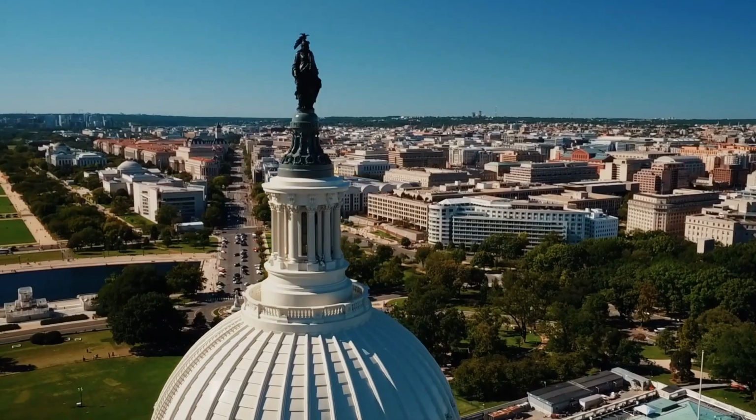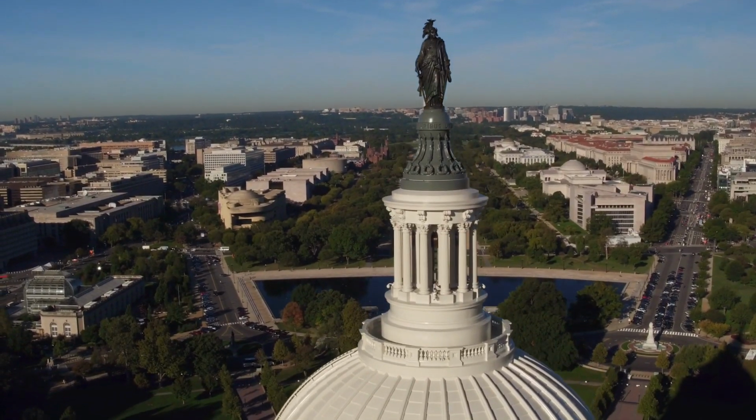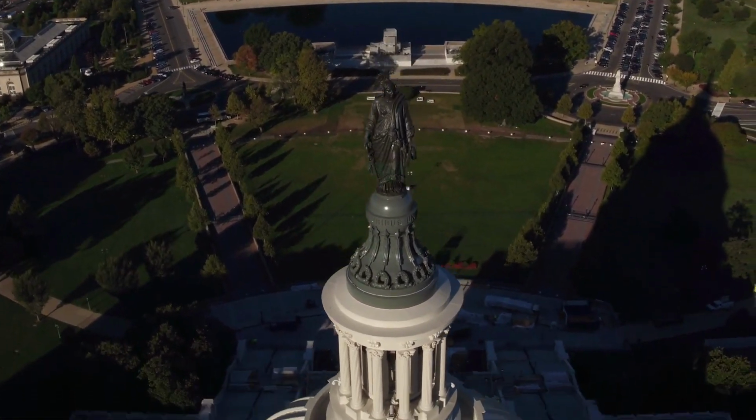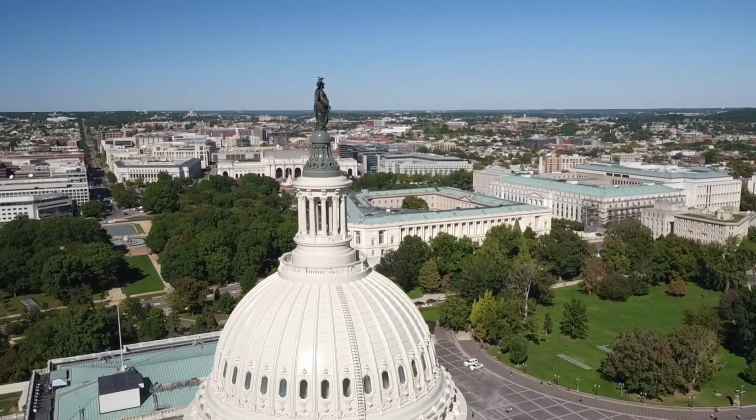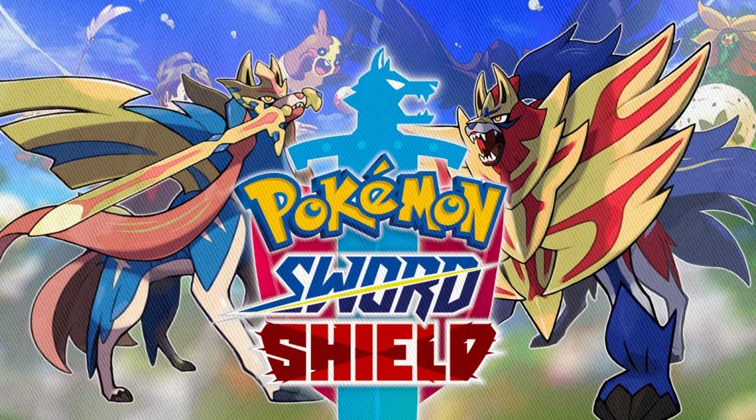At the very top of the Capitol Dome sits what's known as the Statue of Freedom, a large bronze statue which itself wears a military helmet styled with stars and an eagle. The Statue of Freedom also holds a laurel wreath along with a sword and shield in its hands. Who knew the sculptor was such a big Pokemon fan?